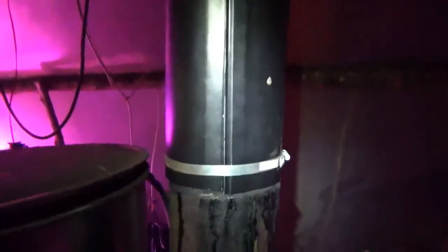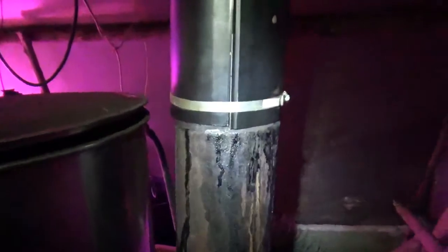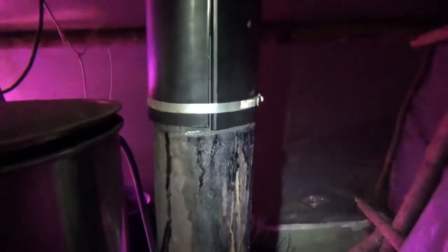New stovepipe on, at least we don't have a hole in the pipe. It should be okay for now. We only got to make it out till like March or April, and then the heating season's done, and thank God for that. So that's all set. I guess I'll just show you the other stovepipe quick, because the top of that was pretty shot too, and then we'll call it. So here's the old pipe.